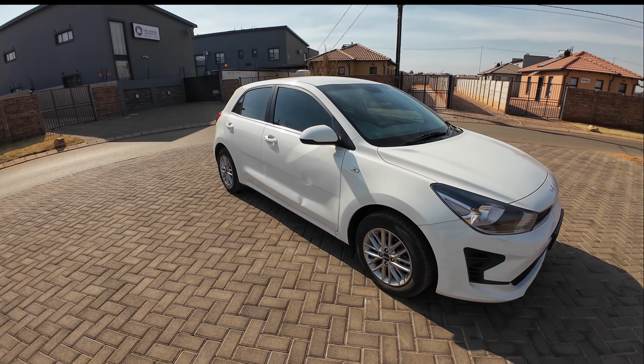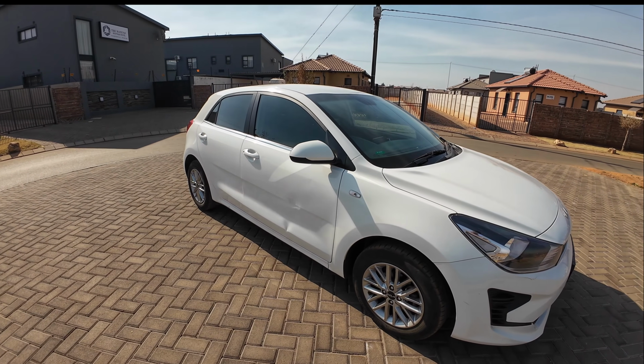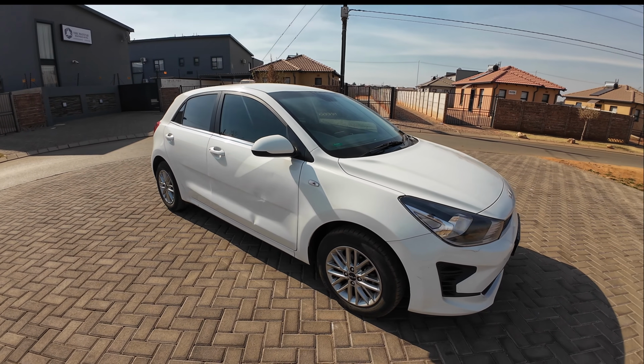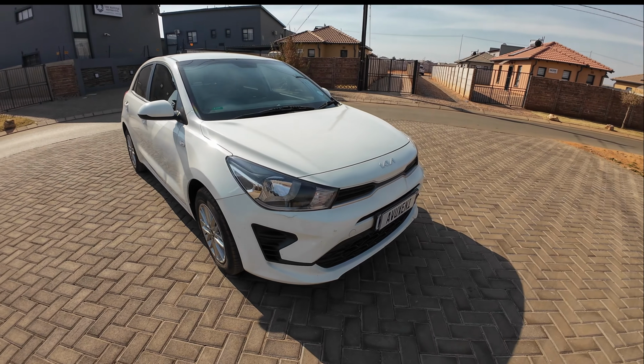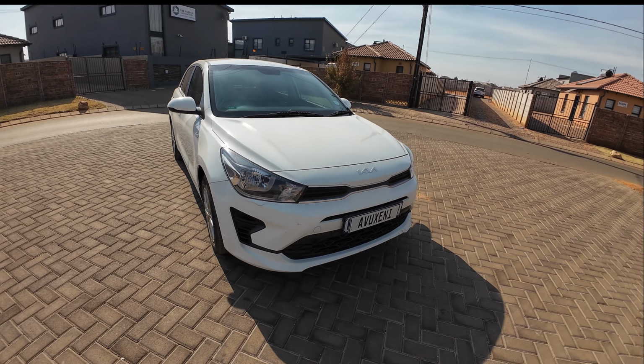Sheni, we are talking cars. We have a Kia Rio on test today. This is Kia's offering into a very competitive and highly contested compact hatchback segment. This is where we get to really distinguish between the haves and the have-nots.